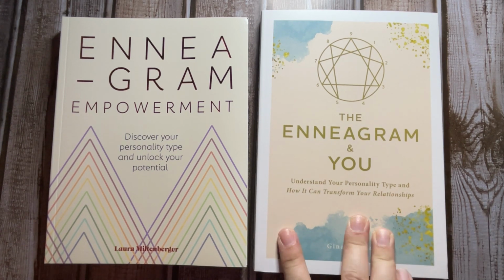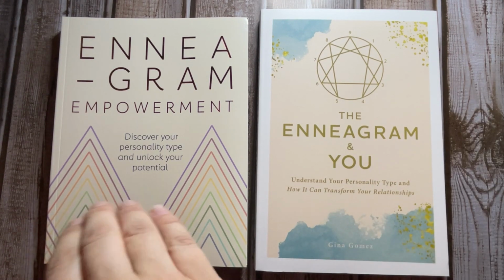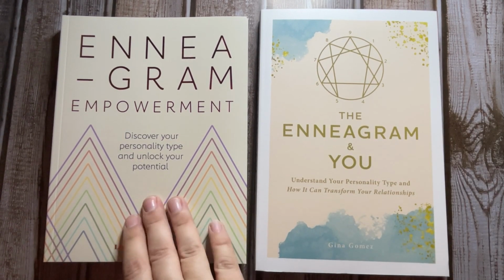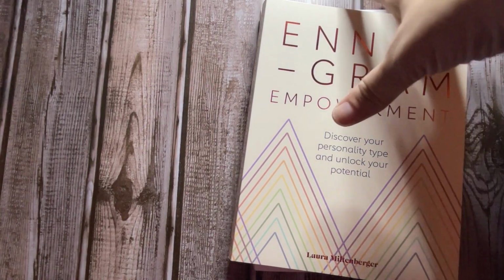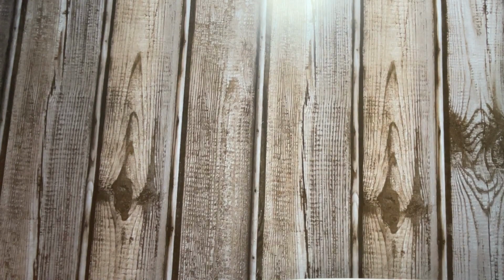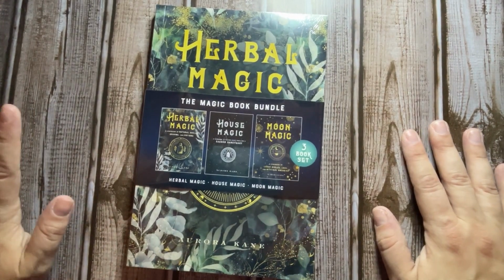But I thought these were a great one to understand your personality type, how it can transform your relationship. And then this one's about discovering your personality type and unlocking your potential. So those are two big things that I was excited to also find at Five Below, just because finding your personality and going into some of those other things is something that a lot of shadow work is involved with.